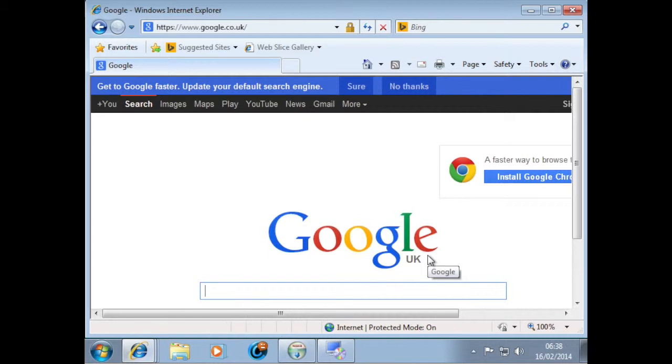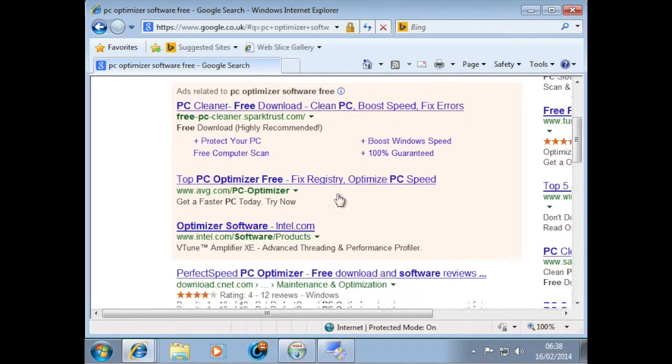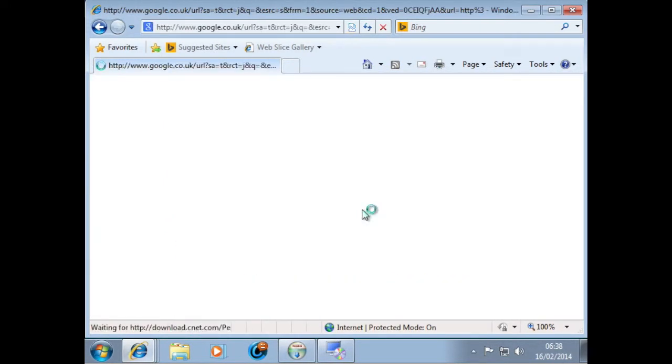Okay, so let's do PC optimizer software free. Because you may be thinking, oh, computer's slightly slow. Perfect speed PC optimizer, there we go.